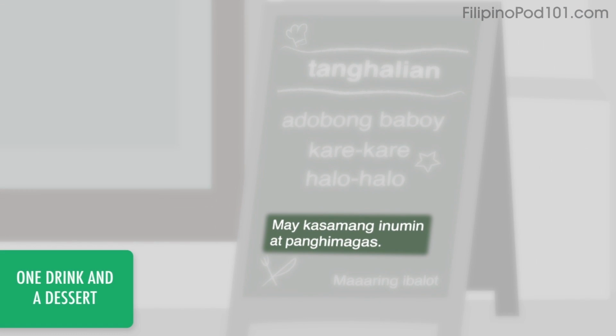The sign says one drink and a dessert are included. May kasamang inumin at panghimagas.